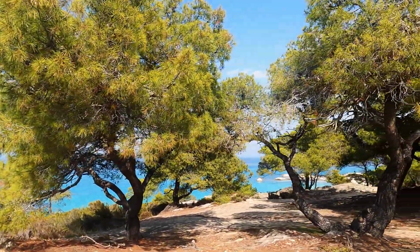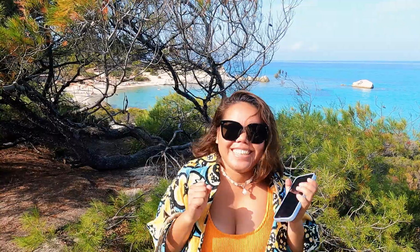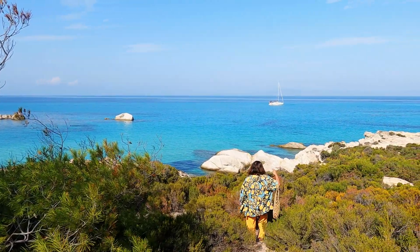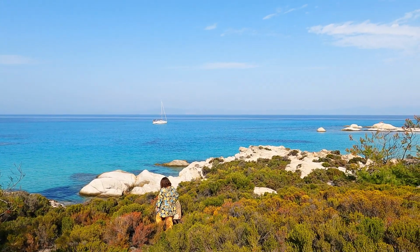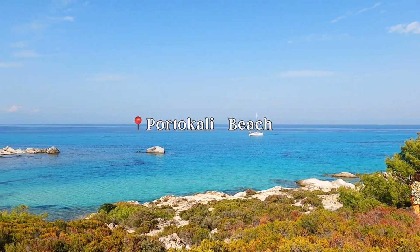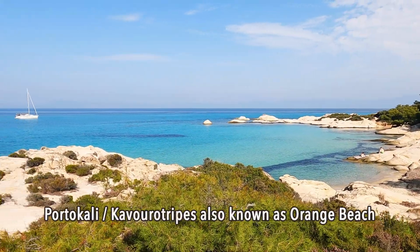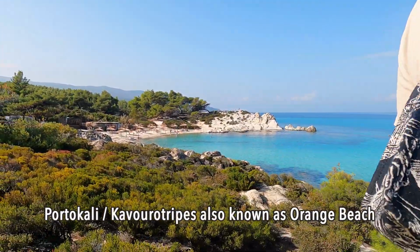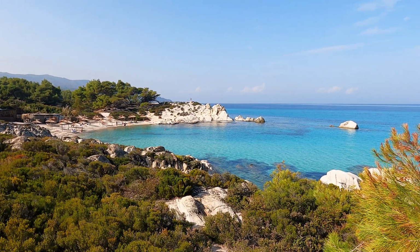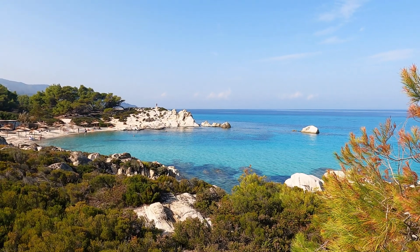And maybe you think that Karydi Beach is the only beautiful beach we discovered today. Wait, there's another one. It's so beautiful! Just a 24-minute drive from Karydi, you'll reach this paradise-like beach of Portokali. So there are two beaches. This is Cabo something, and then on that side it's Portokali. Ah, so beautiful. And as always, it's off season, less crowd.